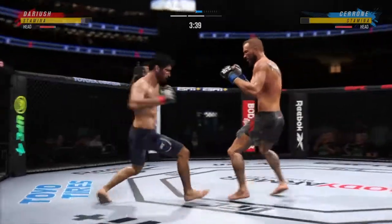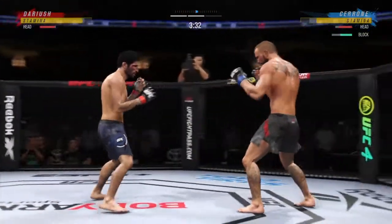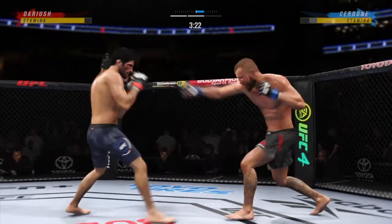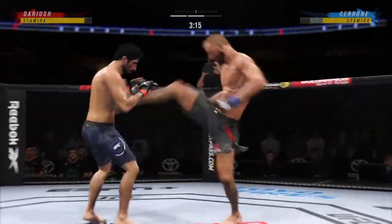Timing his shots nicely here, champ. He's doing a great job of mixing everything up and using a lot of diverse strikes. Straight right hand now, just misses. Great punch, lands with so much power.